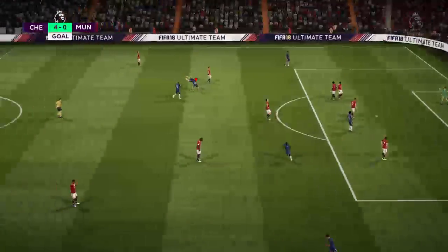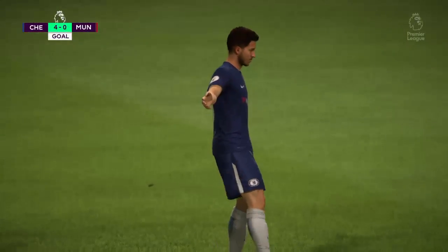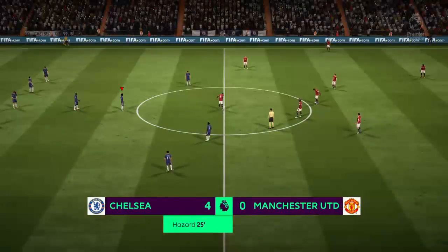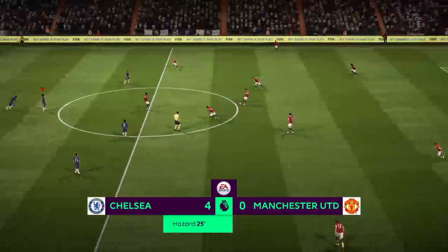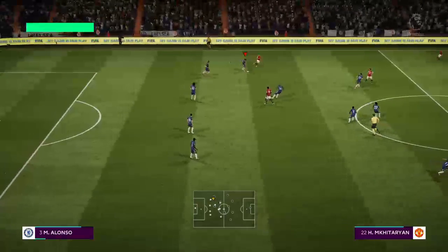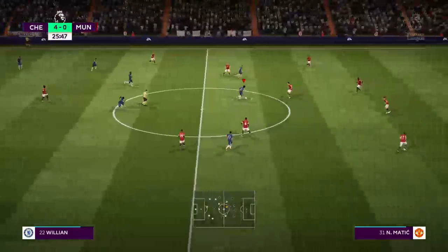Hazard, it's a fine finish from this very talented Belgian. That's a superb shot from long range. Well, I think if you ask the player afterwards, he'll say he has never struck a sweeter ball than that. From the moment he hit it, you can see he knew it was going in.